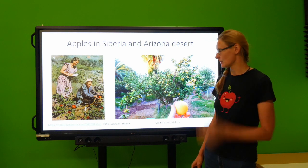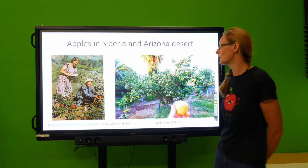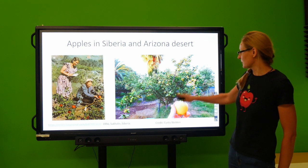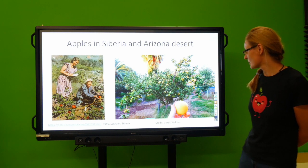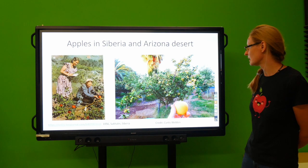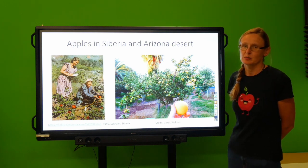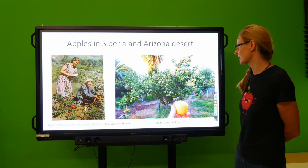Sometimes they would also plant them in trenches, dig inside the trench and plant the trees down low. And here is an apple tree in Phoenix, in a desert area. So this is a specific apple that grows well with the low chill hours, but people also experimented with multiple apples over in the desert, and they do quite well.